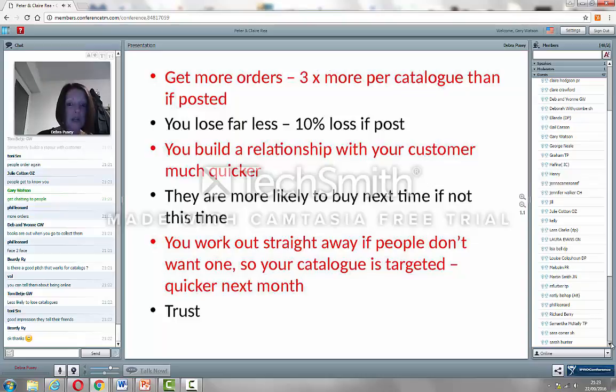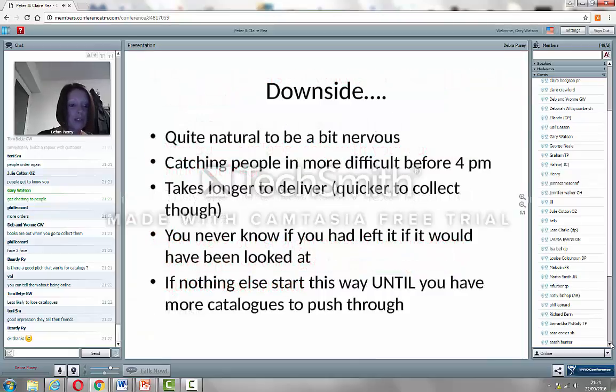You work out straight away people don't want one, and that's something else that makes it much quicker for next month. So all these people, and you will get them, who will say no thank you, just move on, because the other people next door will want a catalogue. You can cross those people off and not have to go back. And of course they begin to trust you because they've met you. These are just some absolutely fantastic benefits that you get from this side.